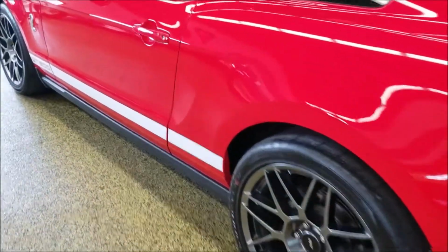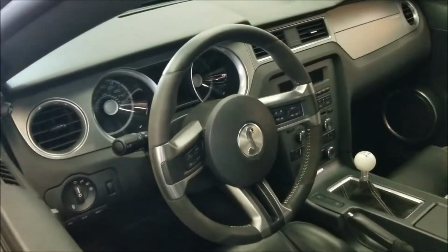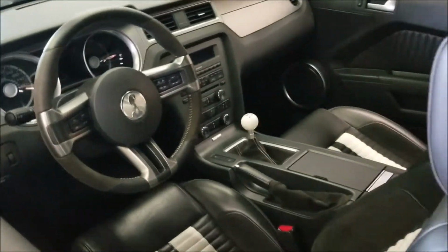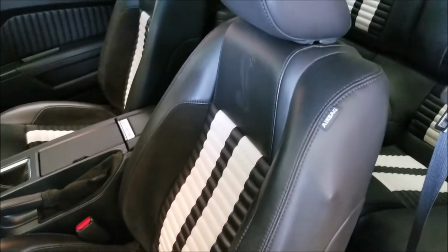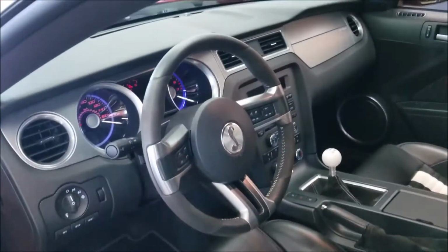It does have the stock exhaust, stock intake. No modifications have been done to this. It's the same way it would have come from Ford, their specialty vehicle teams. Check out the interior, leather seats, charcoal, the white stripe. As you can see, the seats are in very good shape, not showing much wear.